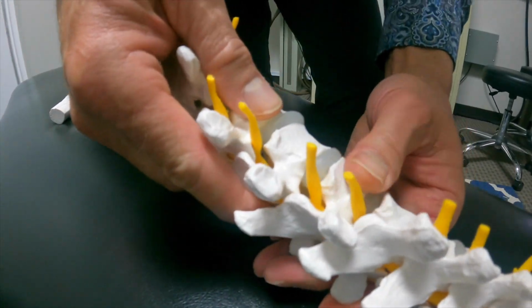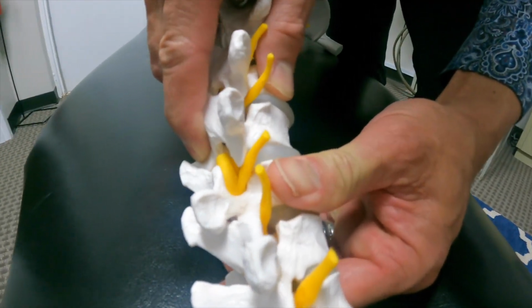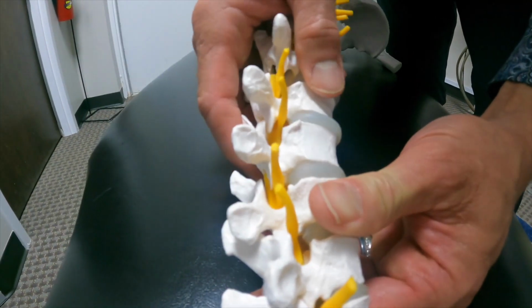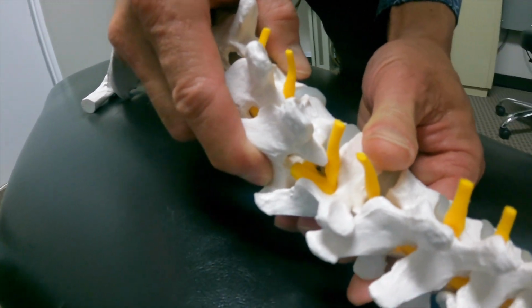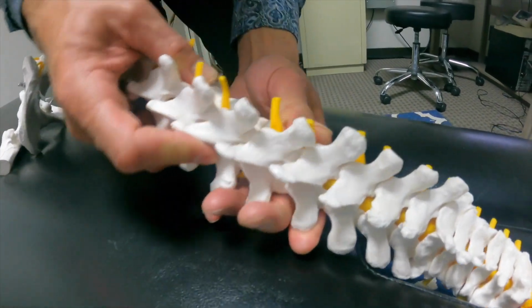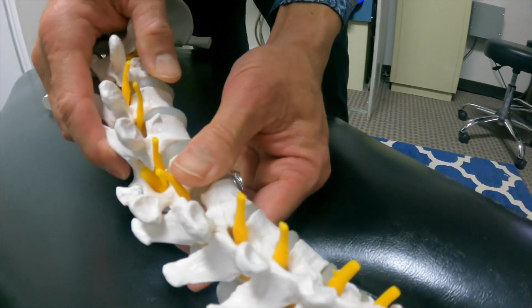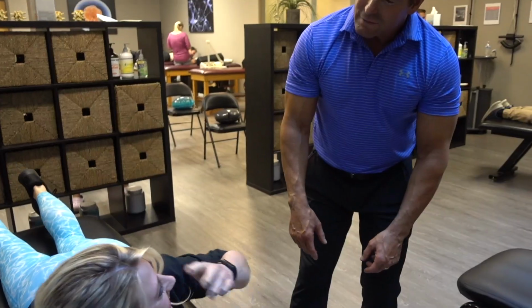So watch how the vertebrae rotates and pinches that nerve. So by unpinching that nerve, it frees it up. So watch this movement right here. So that's why you can take all the Aleve, Advil, ibuprofen, and it's not until patients come and get adjusted, it takes all the pressure off that nerve and it's instant relief. That's why patients love coming to the chiropractor.